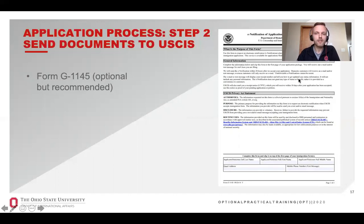The first form that we'll go through is the G-1145. It is an optional form, but it is extremely recommended. I'm sure Jennifer would agree. Basically, it's just your name, phone number, and email. US Immigration will text or email you when they get your application. So it puts your mind at ease. You know that they have it and that it wasn't lost in the mail. So I usually recommend it. But a lot of students see optional and they're like, I do not want to do it. I usually just recommend it for that reason.